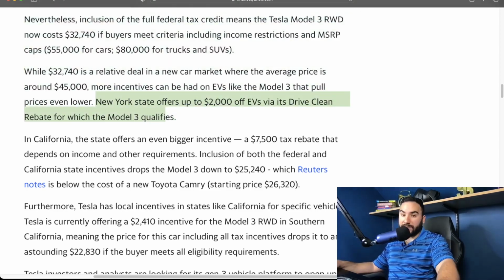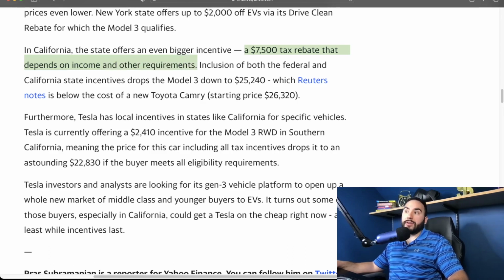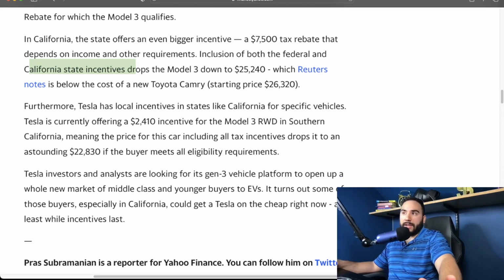And get this, guys, are you ready for this? In California, the state offers an even bigger incentive, a $7,500 tax rebate that depends on income and other requirements. Inclusion of both the federal and California state incentives, get ready for this, guys, drops the Model 3 down to $25,000, guys, which is insanely inexpensive.